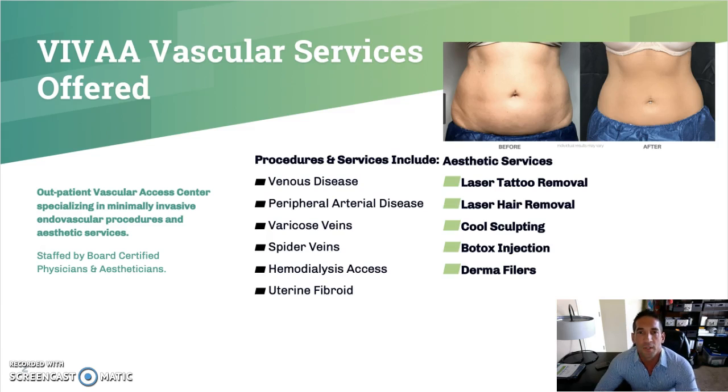So Vivo Vascular, like I said, is an outpatient vascular access center specializing in minimally invasive endovascular procedures and also aesthetic services. Aesthetic services are going to be like laser tattoo removal, hair removal. He offers some advanced therapies like pool sculpting, destruction of fat cells and stuff like that, Botox injection, dermal fillers, the whole list. There's many more I could have listed here, but he does contract an anesthetician that's been certified to do some of these procedures, as well as himself, he can do them as well. His organization is staffed by board certified surgeons and physicians. So everybody's been credentialed.